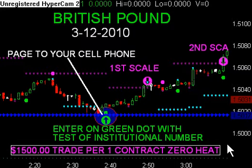The difference between this live day trading room and all the other day trading rooms out on the internet is that we actually trade the same levels that the top hedge funds, institutions, and elite traders trade. When you go to my website, if you're interested in coming in for a 3 free day trial, you're going to witness day after day how we call the highs and lows in the currency markets.